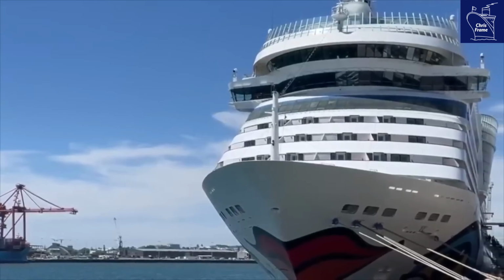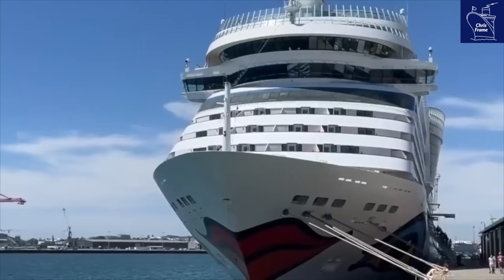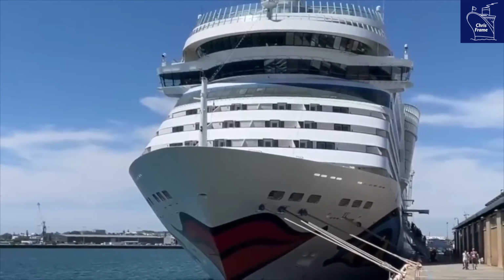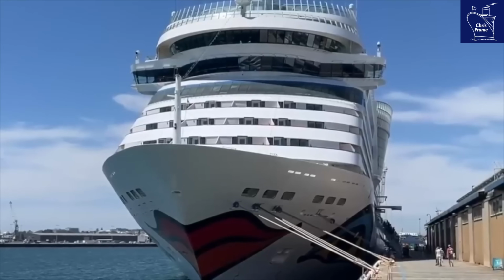Some of the design traits include the very large glass structure that juts out on the port and starboard sides of the ship, as well as AIDA's classic hull livery with the gigantic red lips and the large eye on the side of the vessel, both port and starboard sides.